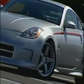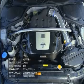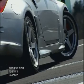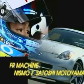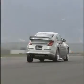The third entry is the 3.5-liter NA Sports, the Fairlady Z. This is the Nismo S-Tune GT. Let's see how the acclaimed FM package from Nissan matches with the new Fuji Speedway course. Remember, this is Motoyama's first appearance on Best Motoring.